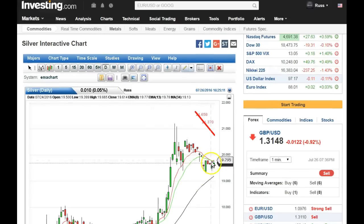Got a little higher lows, hitting previous lows. You can see the EMA 8 and 13 are battling with these previous lows. You definitely want to close the week above 1950. Or excuse me, closer to 2000. So let's get that done. Stop screwing around.